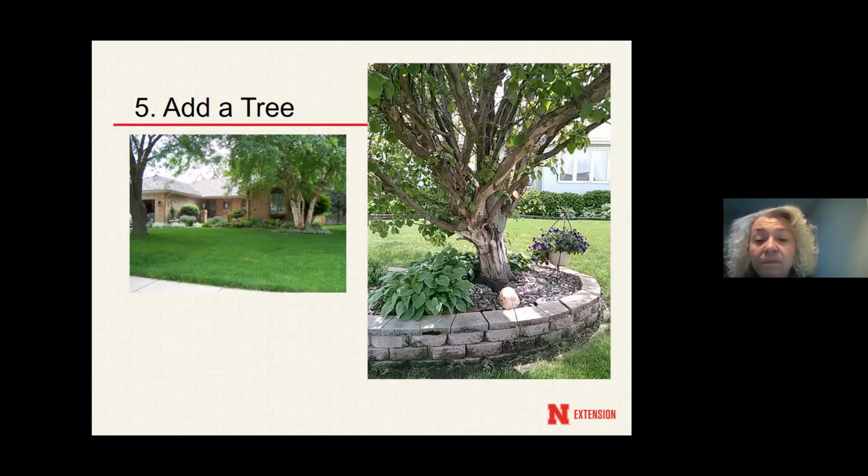So if you are adding a tree and you really want to have that raised bed, the order of things is that you put the raised bed in first and then plant the tree at the proper depth according to the soil level inside that raised bed.